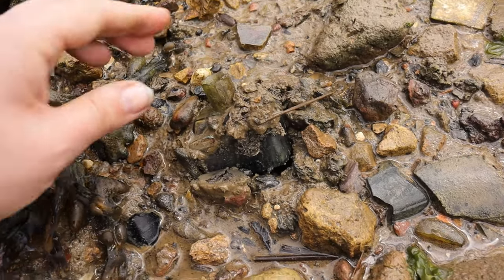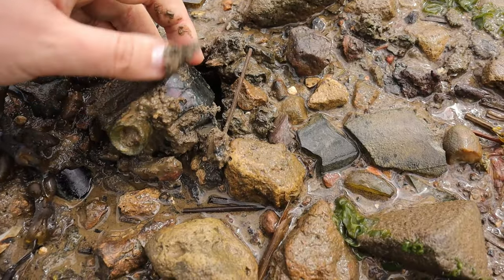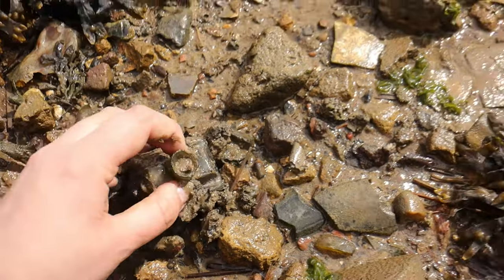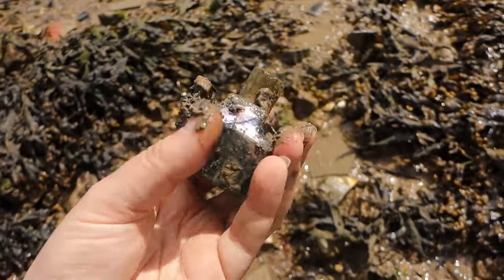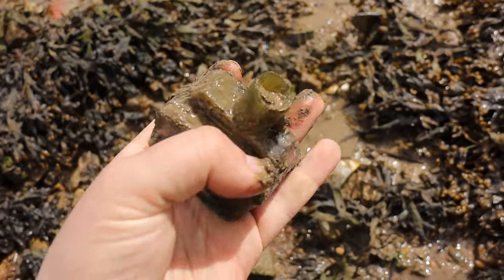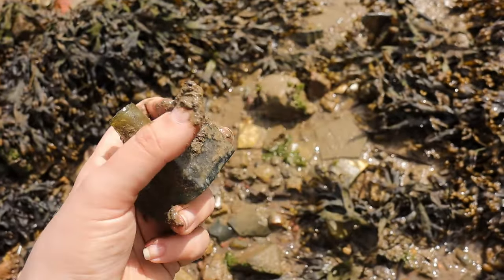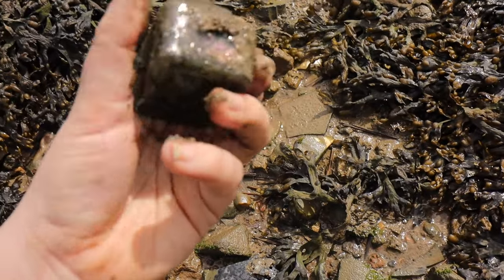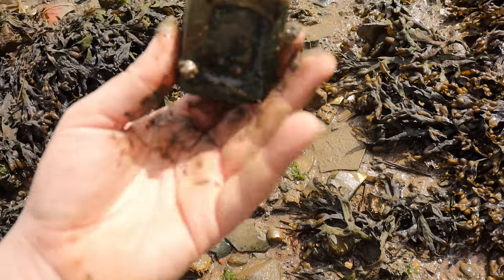Oh my goodness! Is it complete? Oh, and the sun's just started shining. No way. Is it grey? Or is it the ink inside? What on earth? What colour is it?